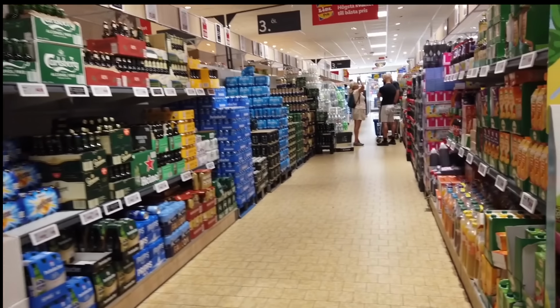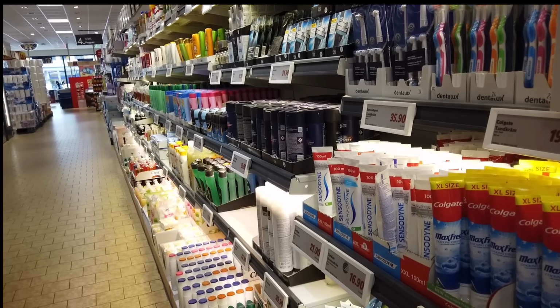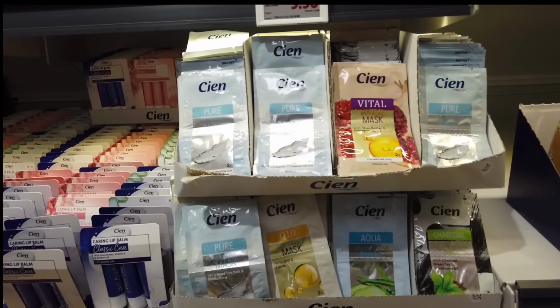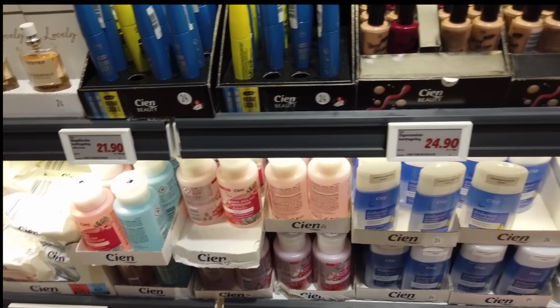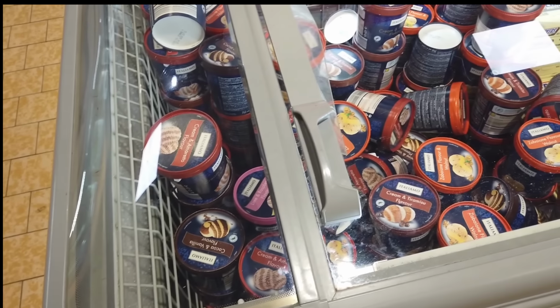This aisle is beer, juice, and the toothpaste. Shampoo. This is shampoo and stuff, shower stuff. This is Lidl brand. I couldn't see the scrub. Was looking for the body scrub. Ice cream. Cream and tiramisu flavor. Pizza. Frozen stuff here. Frozen stuff there.